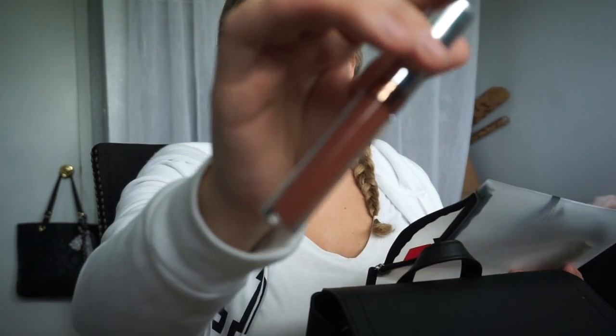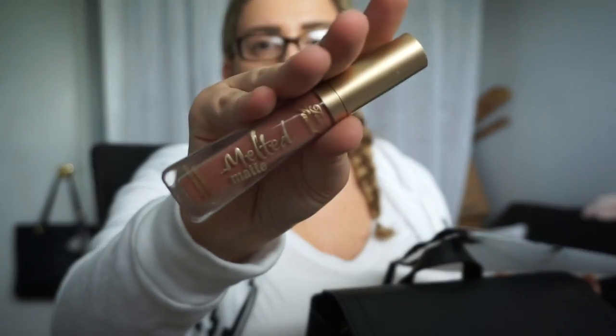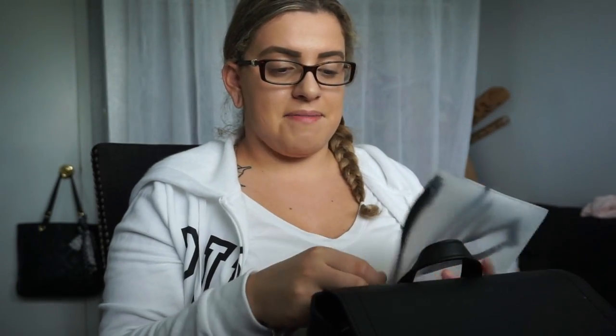My Anastasia Beverly Hills matte lipstick, and this is in the color Ashton. And my Too Faced Melted Matte lipstick, and this is in, I believe, Cool Girl. Yeah, Cool Girl. So that is going in my backpack, but I kind of need some of this stuff, so I'm not going to put it in yet until we leave.